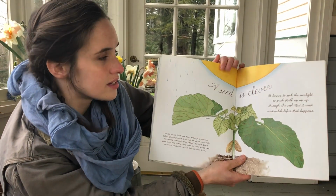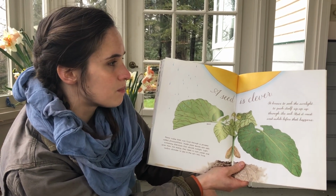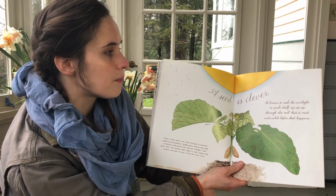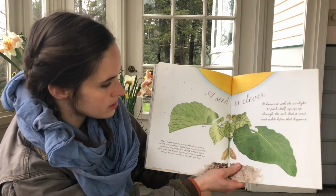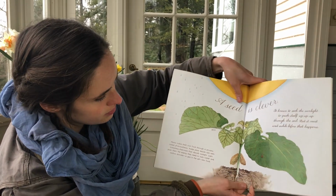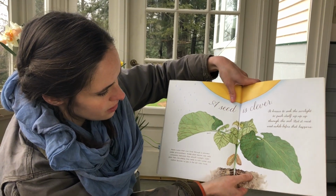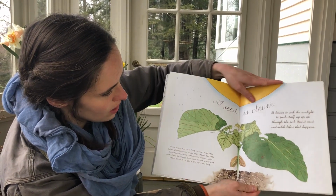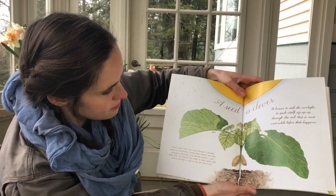A seed is clever. It knows to seek the sunlight, to push itself up, up, up through the soil, but it must wait a while before that happens. Can you see those little roots that are going into the ground, eating up the minerals and nutrients?